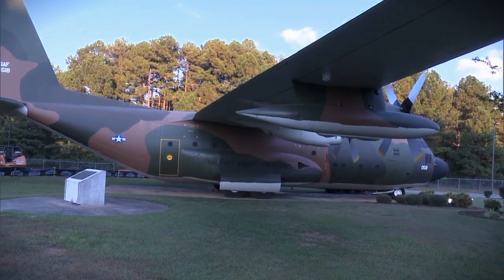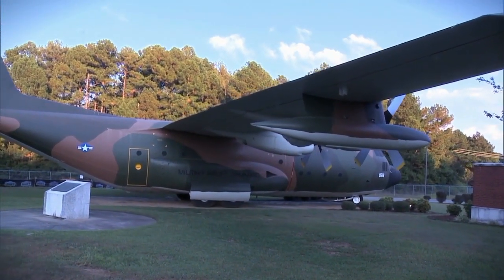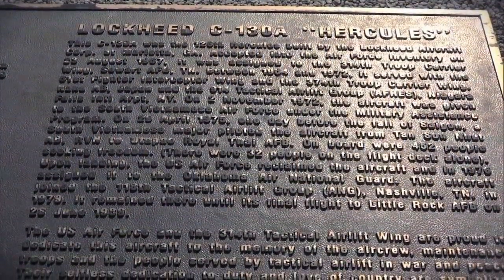Wow, indeed. Spend some time for yourself by the C-130 at the front gate of the Little Rock Air Force Base and experience a piece of history.